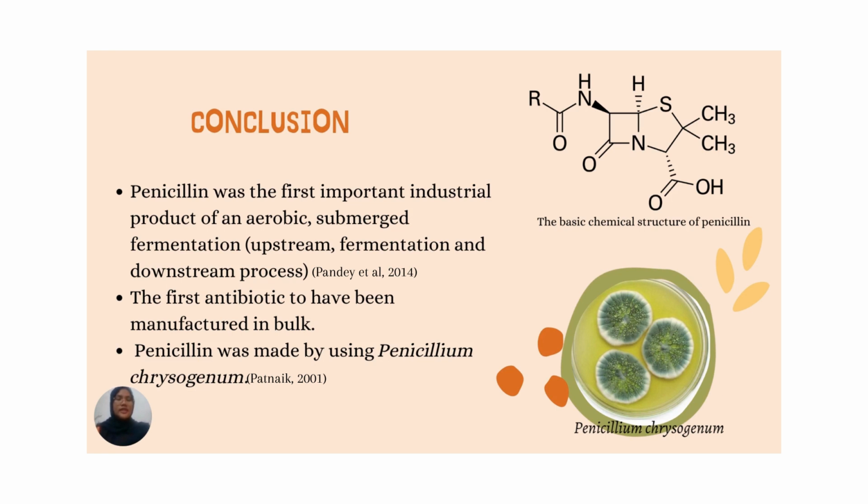So penicillin is the first antibiotic to have been manufactured in bulk. Penicillin was also made by using Penicillium chrysogenum. So here is the structure of the production of penicillin.